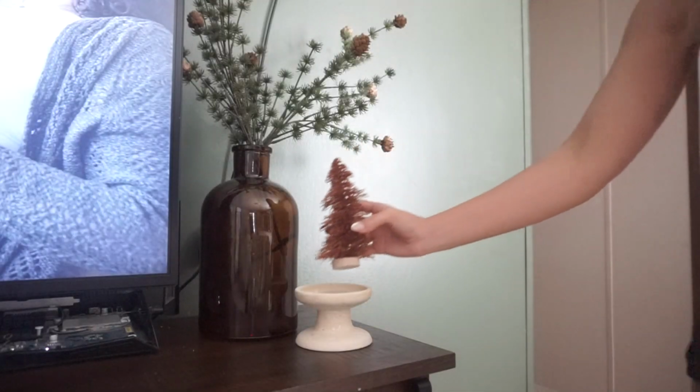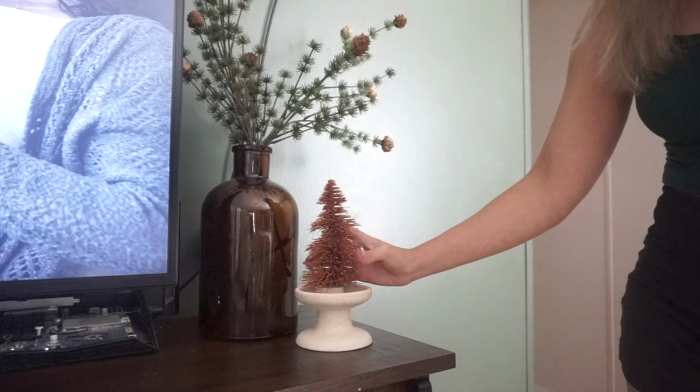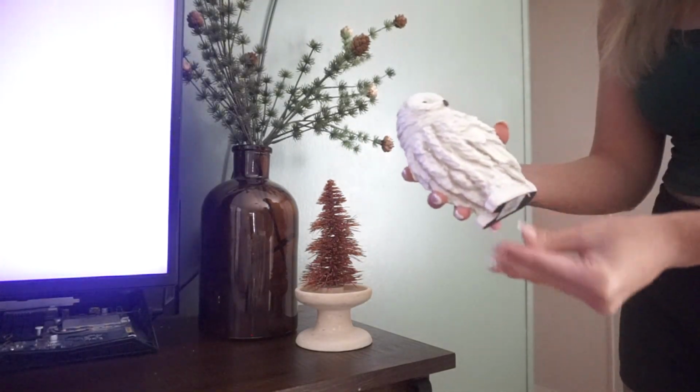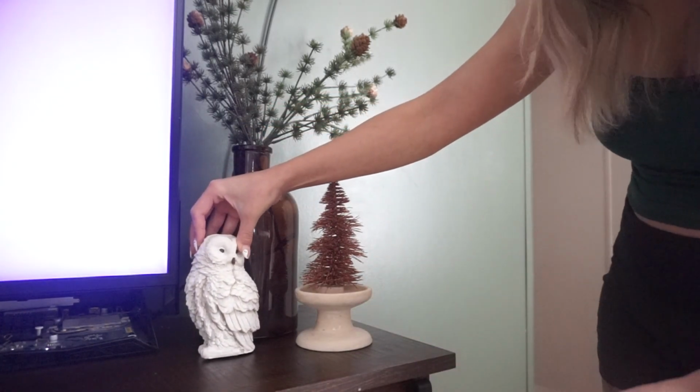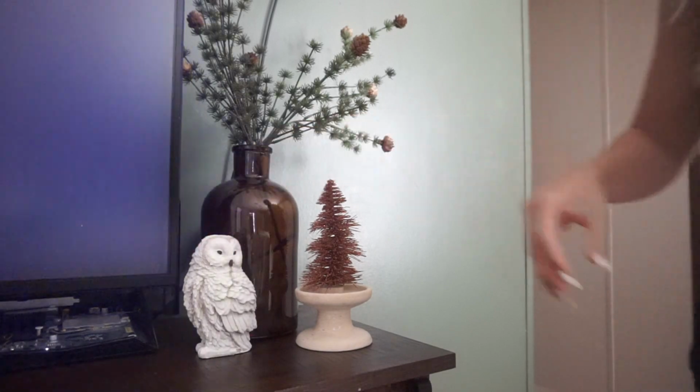Candle holder, and I'm just putting a small Christmas tree. I got this, I think, last year, Target dollar spot. And I'm also adding this owl from Hobby Lobby that I just fell in love with.